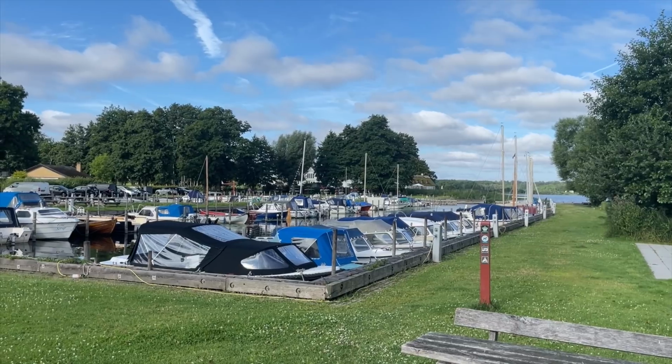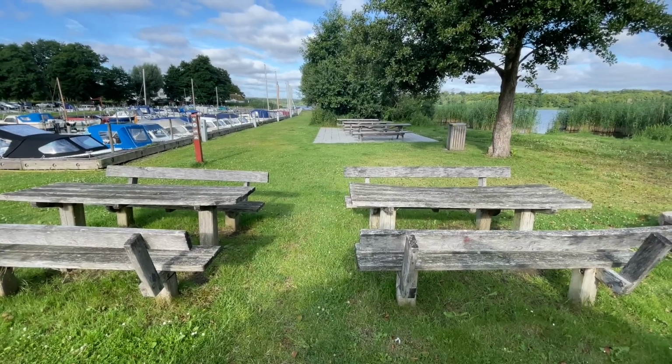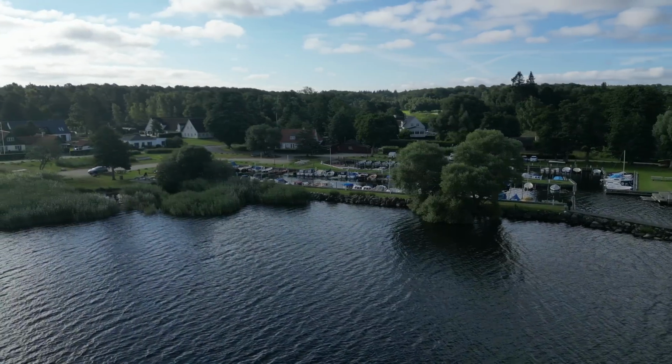So it's a beautiful place, this little harbor. I sometimes go here and do the barbecue with the family. That's a really, really good location for that.